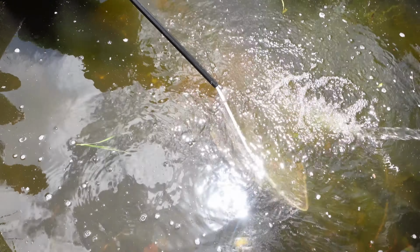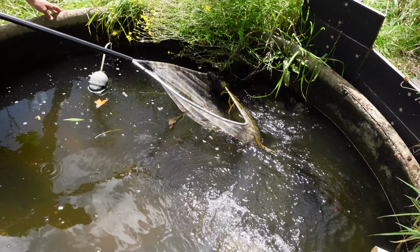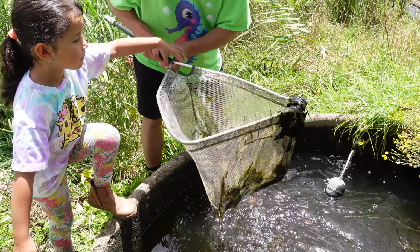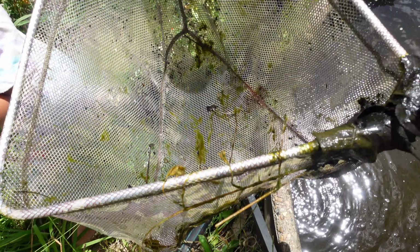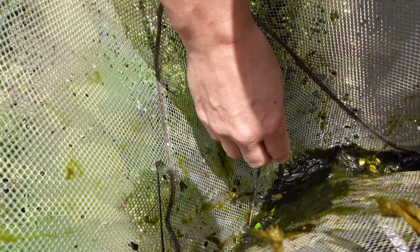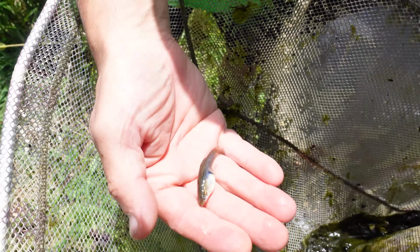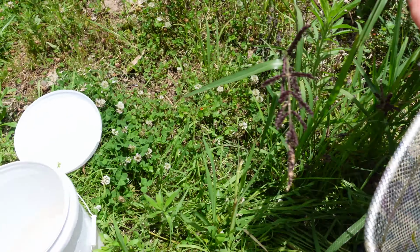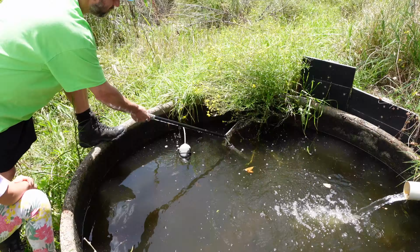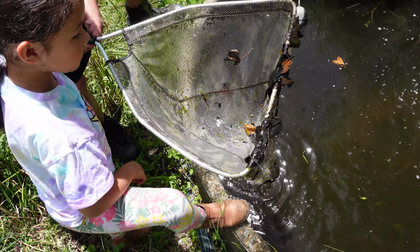Catch anything? Anything? Oh, there's a fish. There's a little fish in there. Hang on, we'll pop him out. Look at that. Whoa, they got the fish. We'll put him in the bucket. Bucket, one down. Any more fish? Yeah, there's fish in there. Look at that.